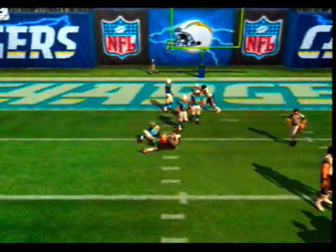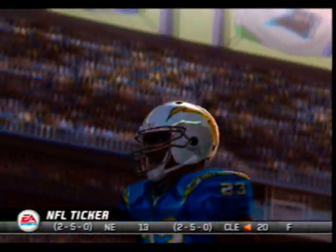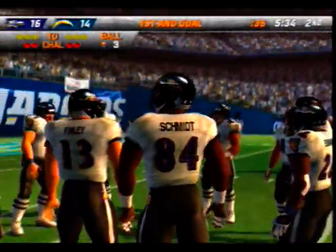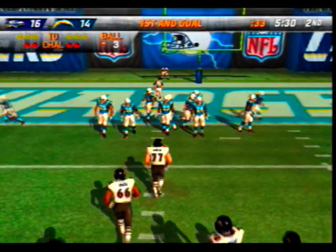Throws it, and it's caught. Nelson comes up to make the play at the 3-yard line. This is an example of the quarterback trusting his arm. He just made a decision, and the ball was there in a blink of an eye. They're just 3 yards away from the end zone.